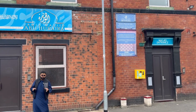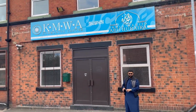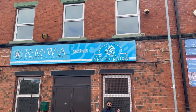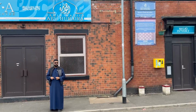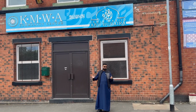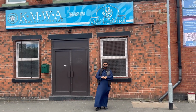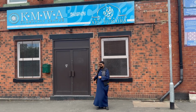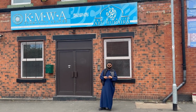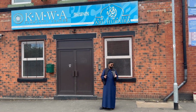So as mentioned, we're at the original site of the Abu Huraira masjid. In 1983 it was established here. What it looks like is that some terraced houses were merged together to build this masjid. The masjid itself has been established across the road in the other location, on the new site, in 2018, for the last 7 years. So this facility here, alhamdulillah, is now used for khatams, puris, and any kind of gatherings. So it's more of a community purpose it's utilized for.